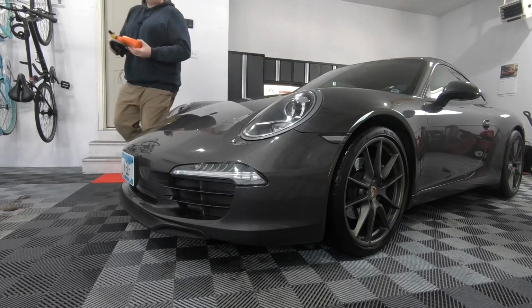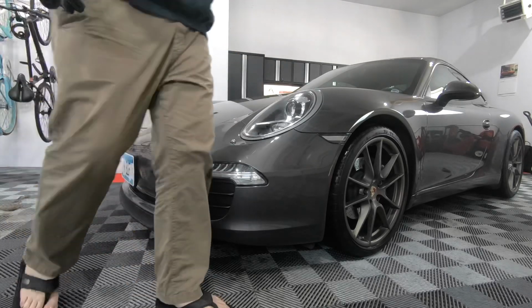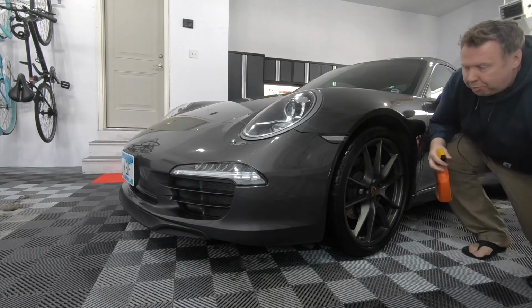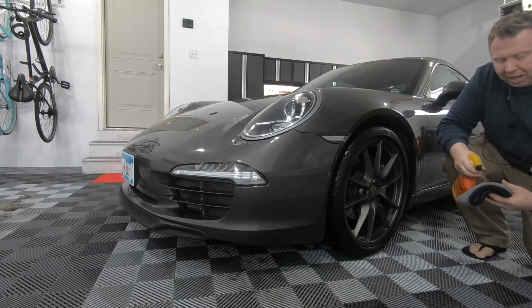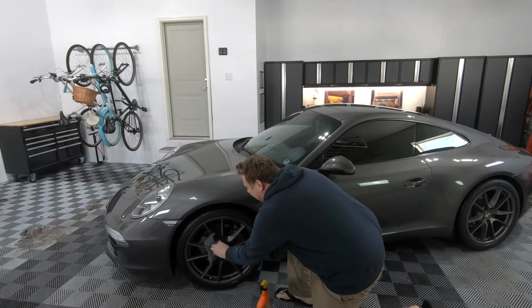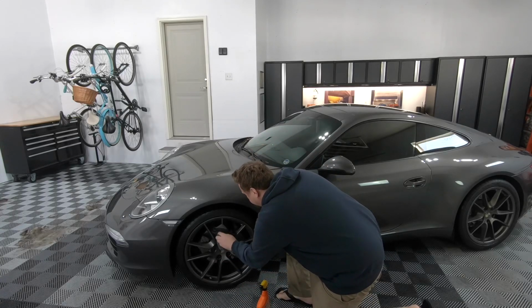So here's the other product I use, Armor All Extreme Wheel and Tire Cleaner. So you can use this on both. I like the jet black product because I guess I just like the idea of my wheels being super black again. But I find that this wheel cleaner is really effective for these rims.